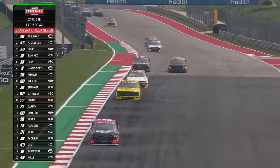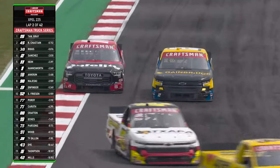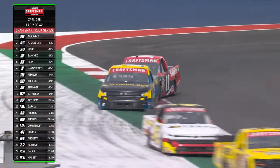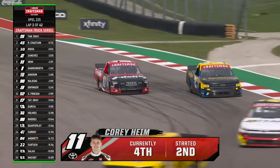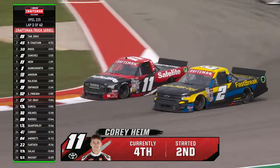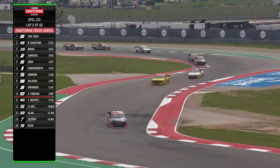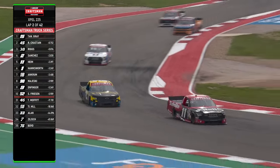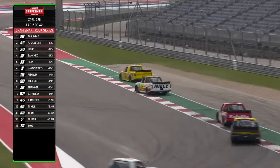Some debris. You saw some debris on the racetrack, top of your screen. Maybe some of that rubber. Nice battle for fourth. Nick Sanchez gets around Corey Heim. Man, there's some good racing here. How about Lane Riggs in the second spot right now? It's crazy that he's doing that well. No experience on racetracks like this. Maybe that truck just drives itself. Won all three times we've been here before. Well, heck, I'm going to try to get in it next year then.